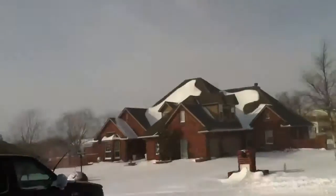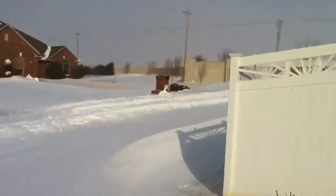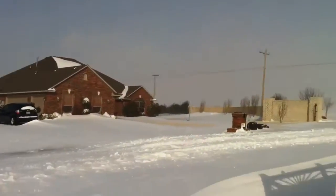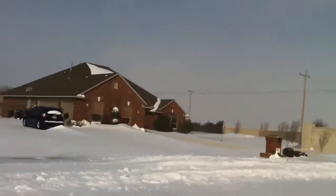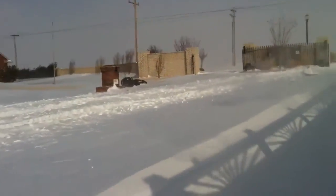Okay, I'm out front now. This is my view from the garage. I know you're probably having problems understanding me, but it's because my mouth is covered up with scarves and everything else. But if you look right here, we have a pretty large snowdrift.